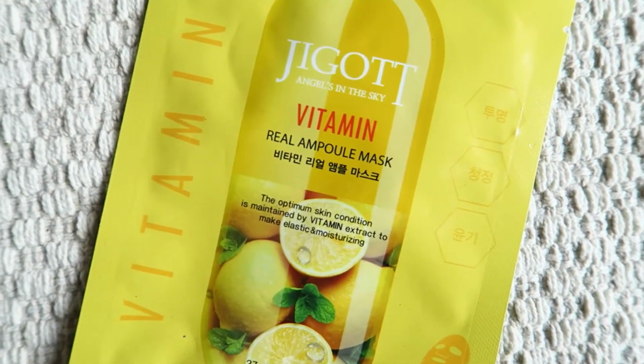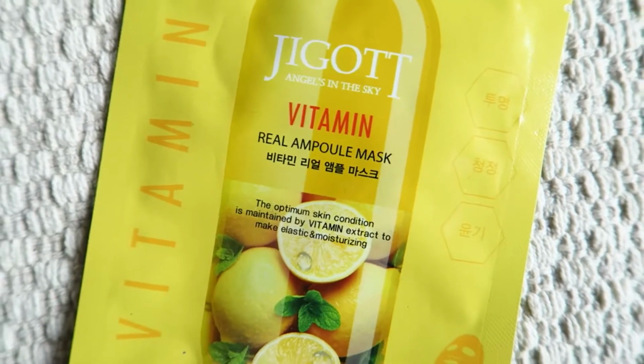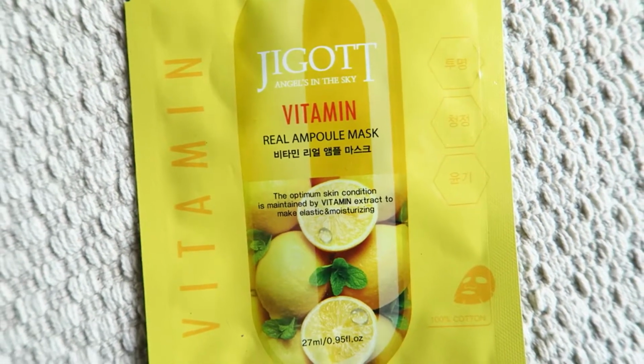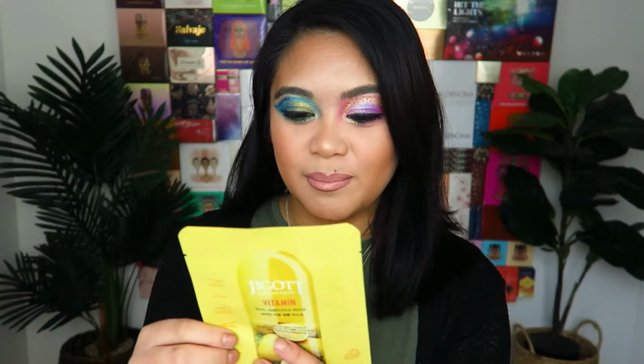From the looks of it, it is a vitamin mask. It's Korean skincare, and we all know Koreans got the most amazing skin out there, and Korean skincare is top notch and everybody is talking about it. So this mask is 100% cotton. It's hydrating. Everything on the back is pretty much in Korean. Oh no, it's not. I lied. This mask is effective in moistening.